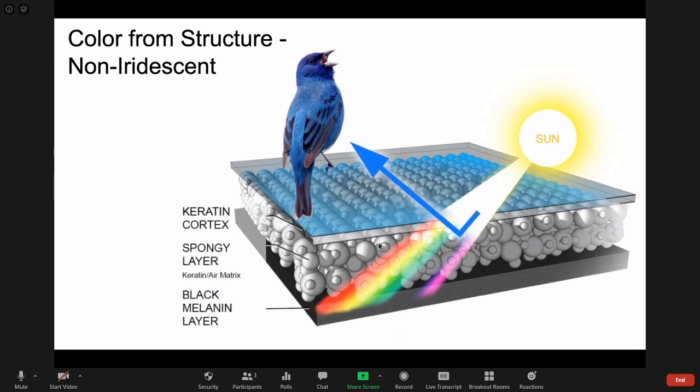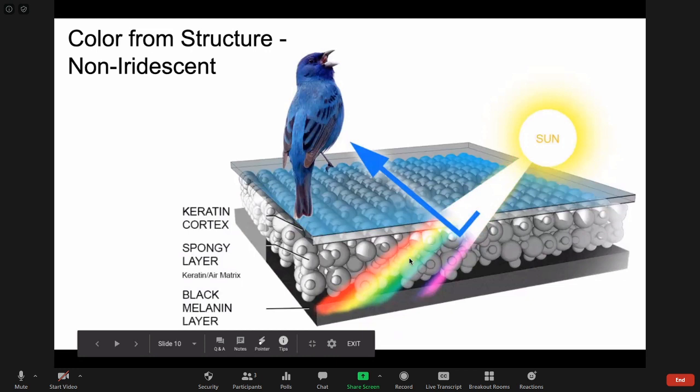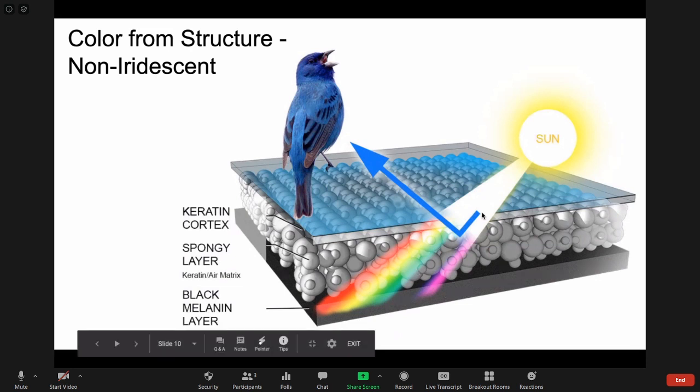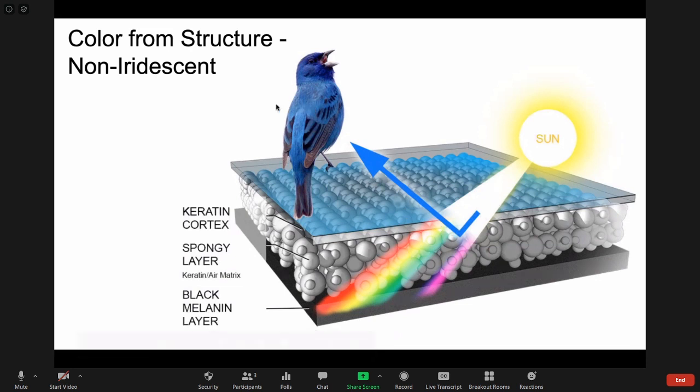So again, we have our keratin layer. And then we have a mix of keratin and air in this spongy layer. And the organization of these particles in this spongy layer are just exactly so that all of the colors from the sun get scattered away and the blue gets scattered back at us.